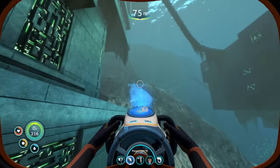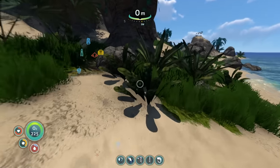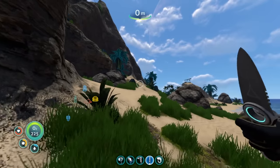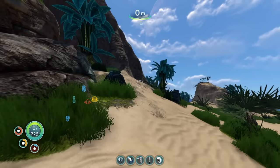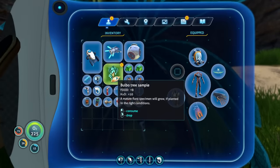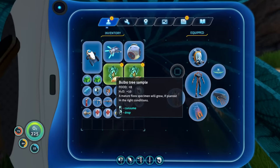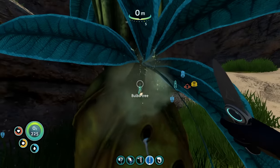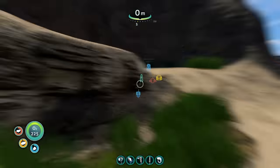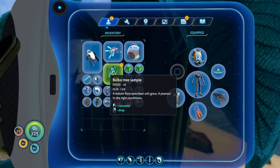I need water desperately. Surely some of these fruits will give it to me. Come on. Oh, you're not. Oh, wait, maybe. No, that's not going to give me anything. Is that a bulbo tree? I think... Oh, dude. I need those fruits. Yeah, that's a bulbo tree. Can I eat this? Can I eat it? Yes. Oh, thank you. Oh, woof. Never been so glad to eat vegetables right now. Woof. That was a lifesaver. Quite literally.